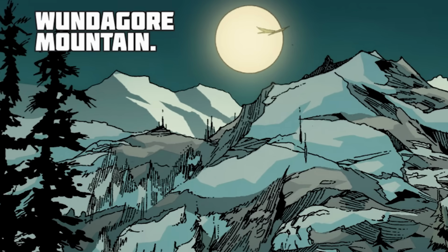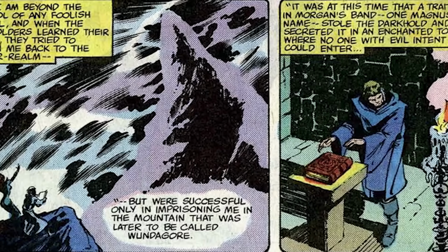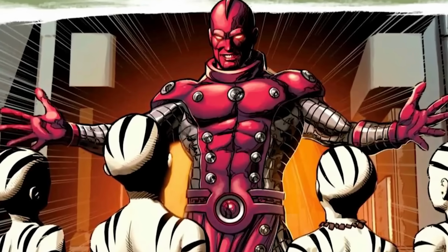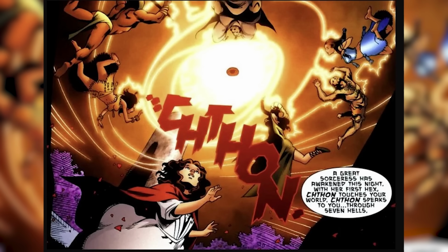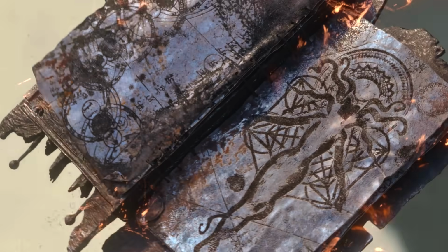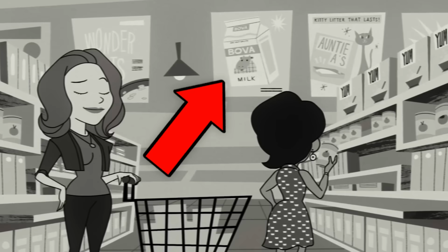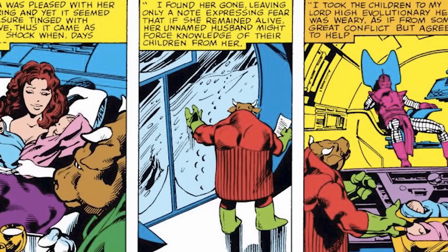And that could make this mountain Wundagore Mountain, a critical place from Marvel lore where the demonic entity Chthon wrote the Darkhold, and Chthon was later entombed in this mountain, leading to the modern era where Herbert Wyndham, the High Evolutionary, experimented on his new men and oversaw the birth of Wanda Maximoff and Pietro Maximoff from a woman named Magda. At this point, Chthon imbued his spirit into baby Wanda to mark her as the future Scarlet Witch, which could be why in WandaVision, this same symbolism shows up in the Darkhold and foretold that prophesized figure being Wanda Maximoff. WandaVision might have even referenced this whole backstory with that Bova milk Easter egg, Bova being the High Evolutionary experiment who nursed Wanda and Pietro when they were on this mountain in this run of the comics.